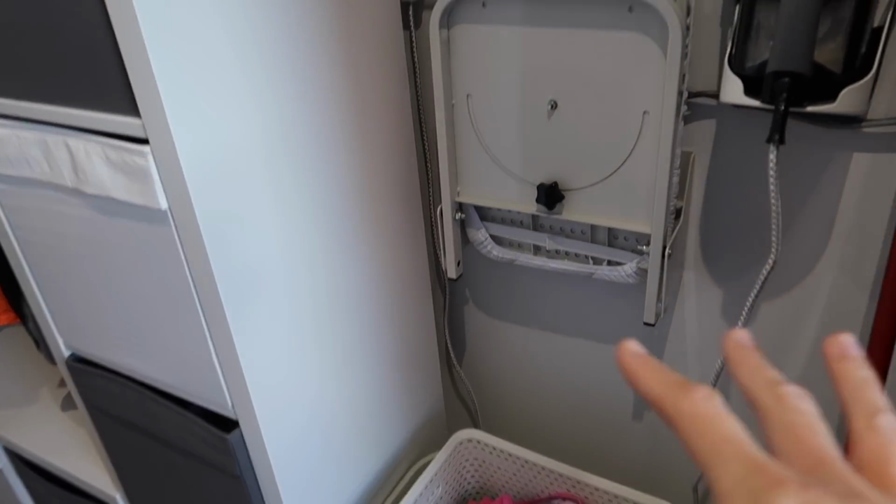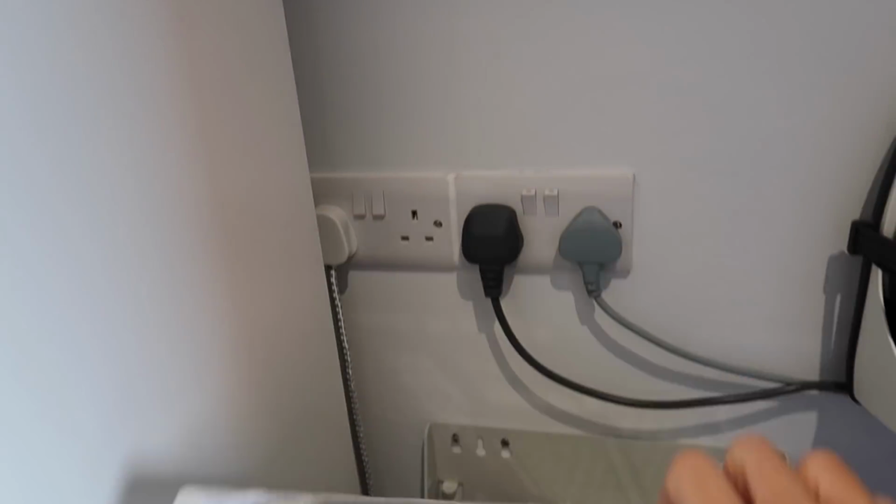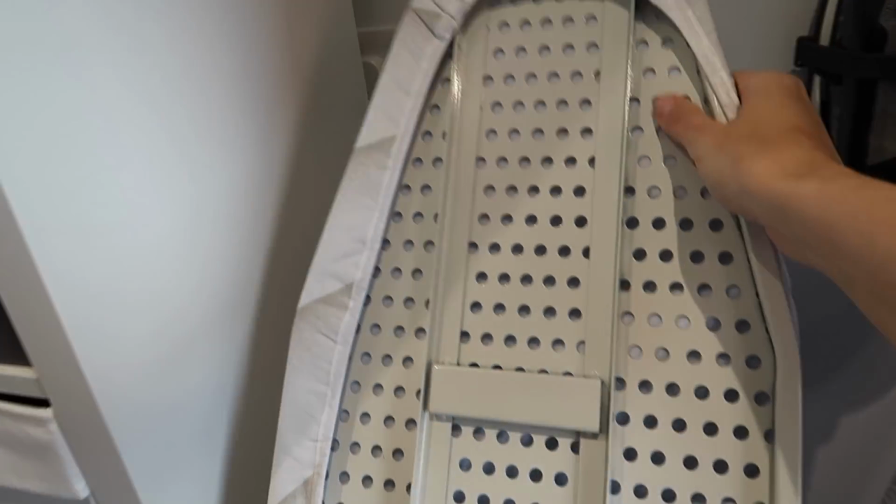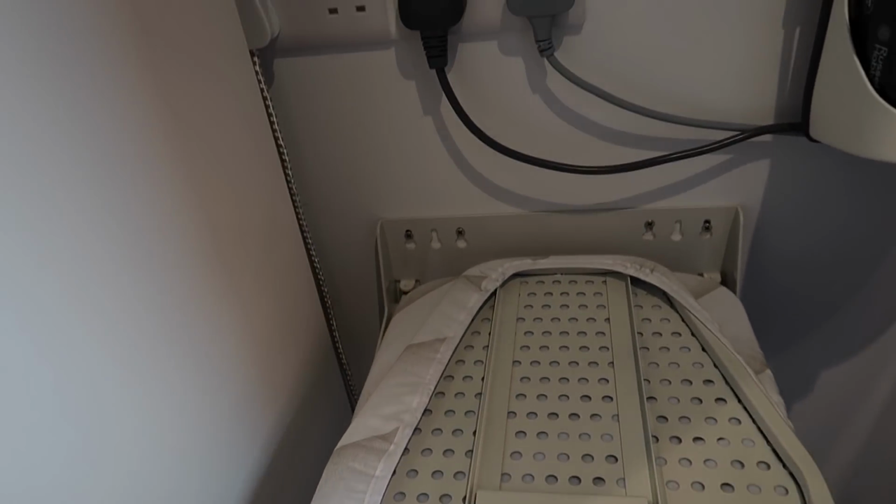Over here we have got my fold-out ironing board. I've never had one of these stuck to the wall before now, and I've got to say that one of the things I hated most about ironing was actually getting the ironing board out, and that is great.